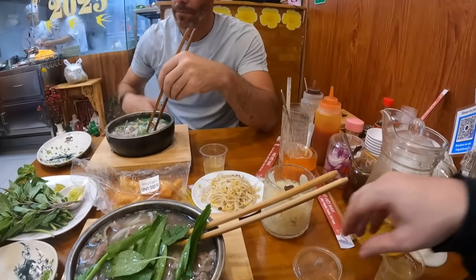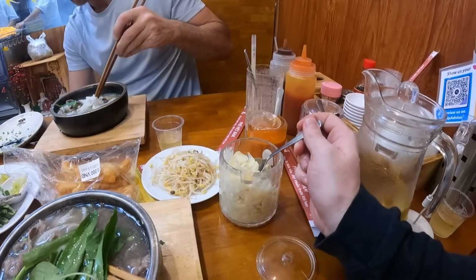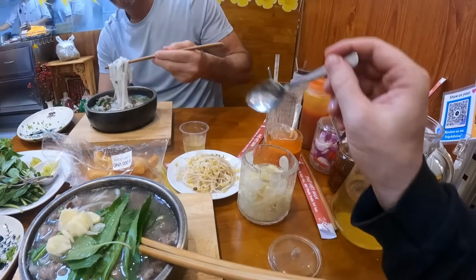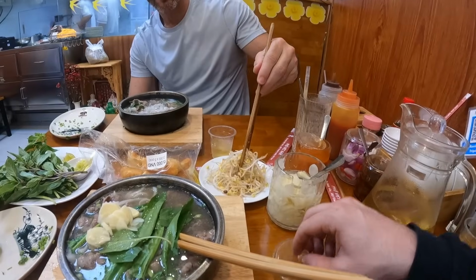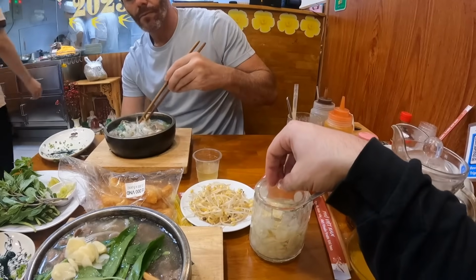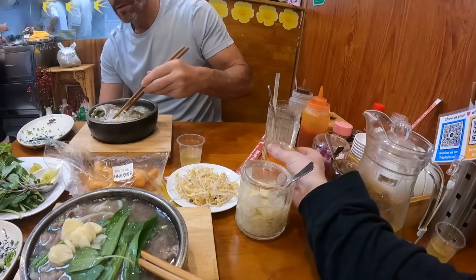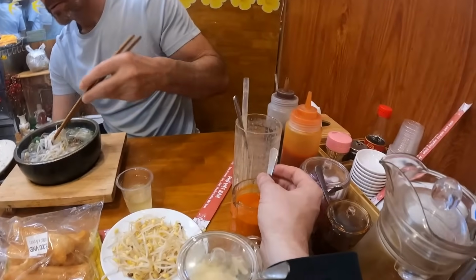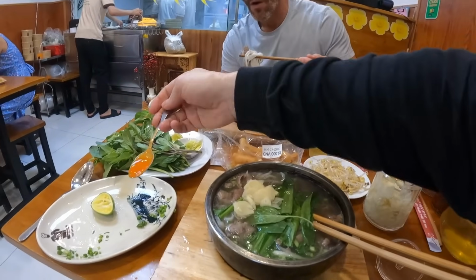And then I really love the pickled garlic. Really nice. You want some of that? That's bean sprouts. I don't know what this is. I'm gonna try it on the plate here.